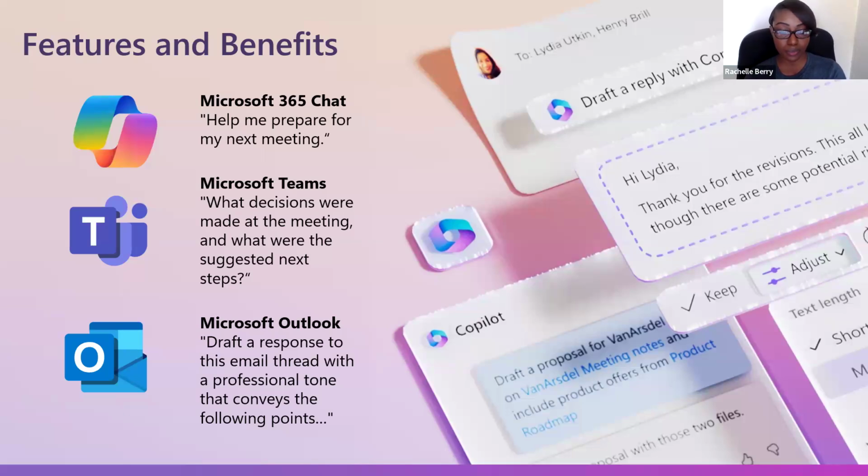email myself. All right, so an example of how you can use Copilot in Outlook now, you can ask it to draft a response to a specific email thread, and you can even ask it to use a professional tone, or you can ask it to use a friendly tone, just to convey certain points in a specific flow. So if it's a case where you would like to have an email drafted and you don't want to have to write that email from scratch, you can ask Copilot what you would like for them to draft the email on. You can provide the points, and it will automatically generate that email for you.